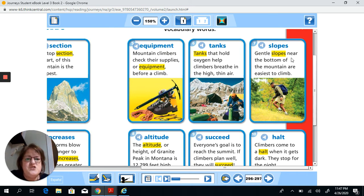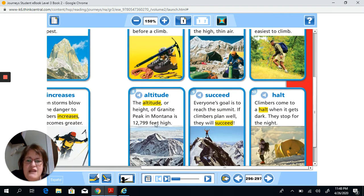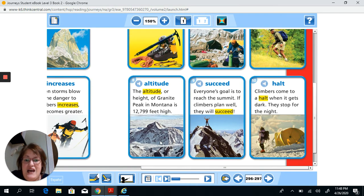Okay, slopes. Gentle slopes near the bottom of the mountain are easiest to climb. We know slopes must be a type of a hill. Okay, altitude. The altitude or height of Granite Peak in Montana is 12,799 feet high. So altitude is height, or how high something goes up.